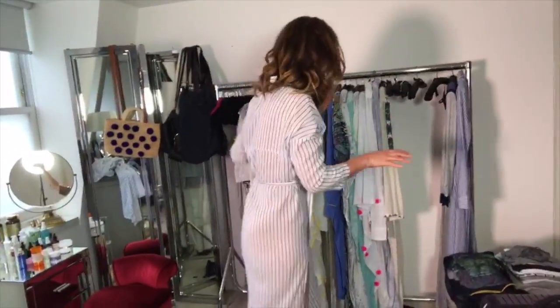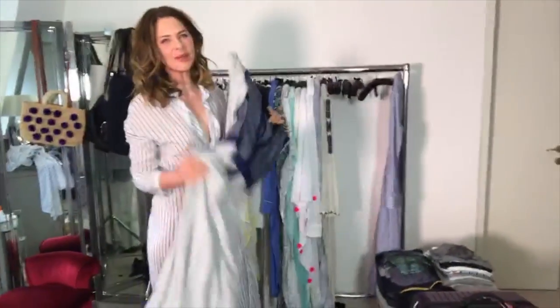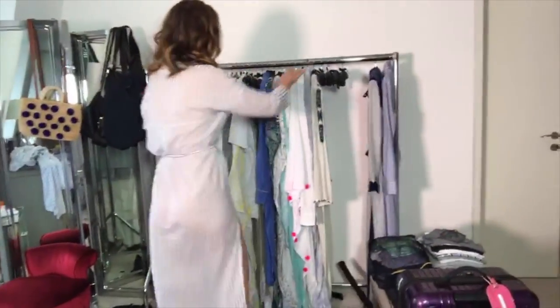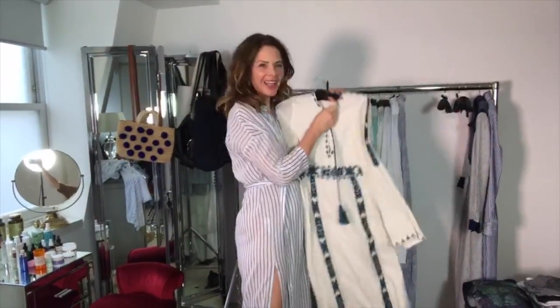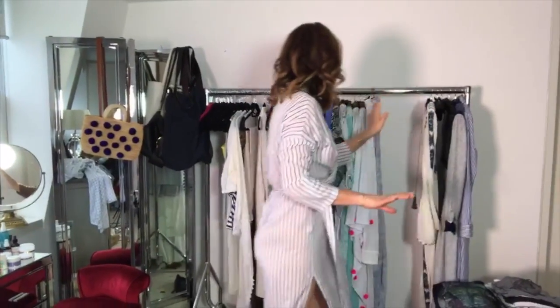And then just kind of graze at that rail and think, actually, am I going to wear this silky dress on holiday? No, I'm not. So it's not going. Then I'm looking at this, and I wore this. I remember when I wore it last year, I felt it was quite heavy, and I love it. But actually, am I going to wear it? Probably not. So that goes away.